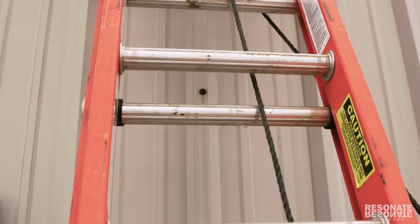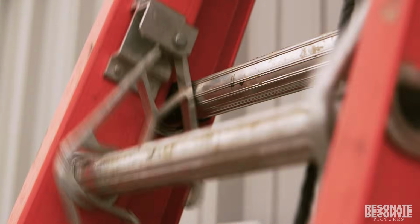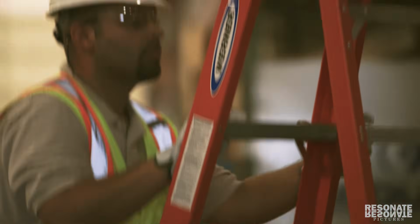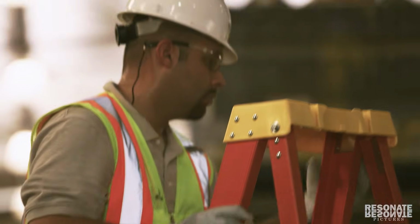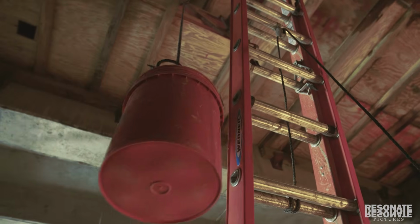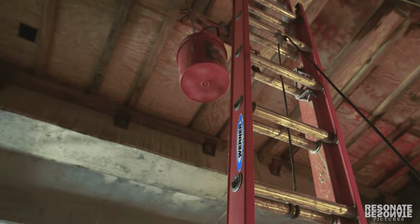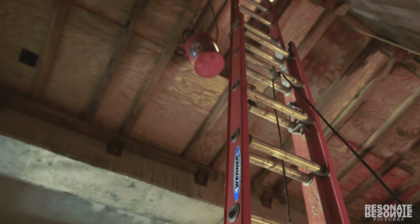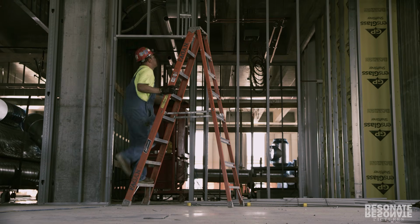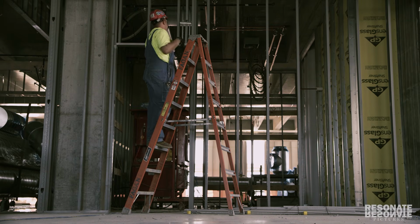If you're on an extension ladder, then the ladder hooks need to be properly set and the ladder has to be tied off. When you're climbing, always use both hands. Tools or materials need to be pulled up in a bucket or by a rope. It's the safest way to go up and down a ladder, and you'll always have at least one hand on the ladder.